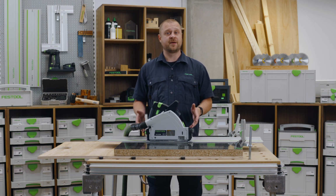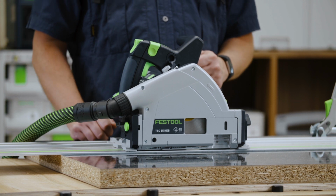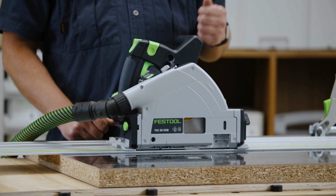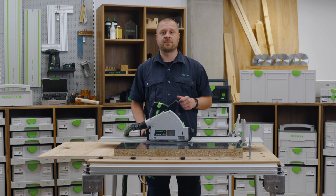Here I have a common application of plunge cutting into a 40mm chipboard worktop. I am going to purposely plunge too fast into the worktop to demonstrate the KickBackStop technology.